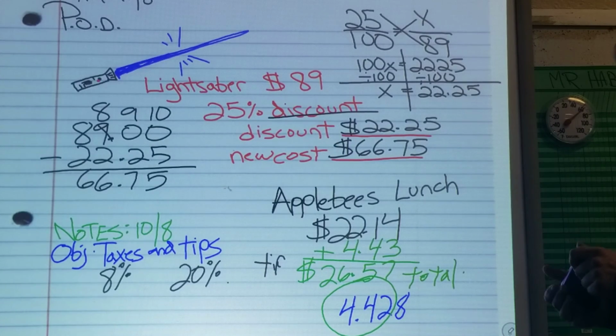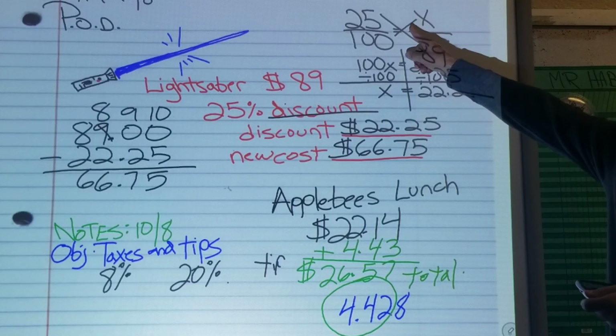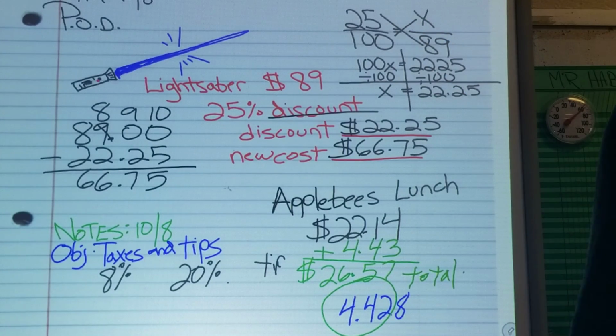You're still using percents the way we do with our proportions, that we're getting really good at solving these proportions. So keep it up, and you guys have a great day.